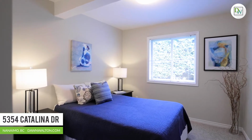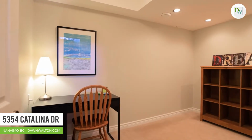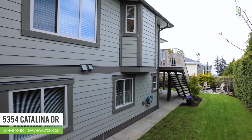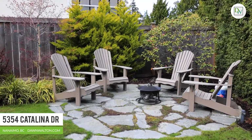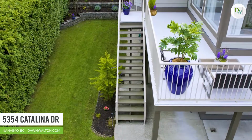This lower level enjoys 2 more large bedrooms, a full bathroom, den or media room, and a large rec room with a second gas fireplace. Here, there is also access to the meticulous rear yard with mature shrubbery and a tidy hedge, adding to the privacy. This outdoor fire pit is magical by night.